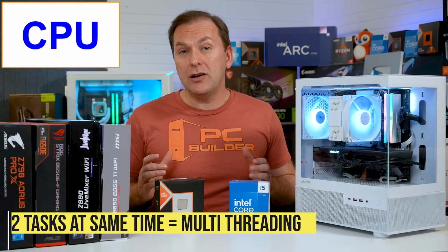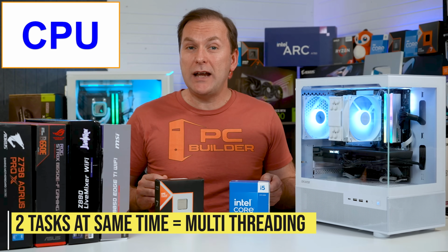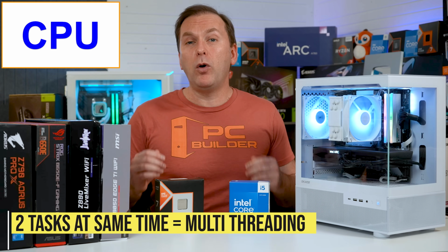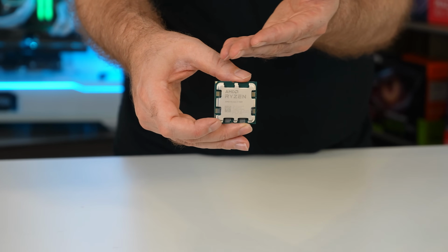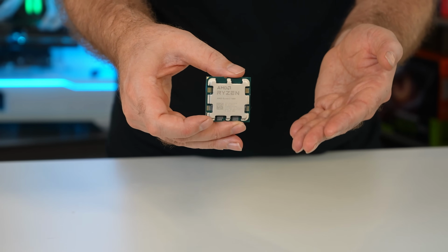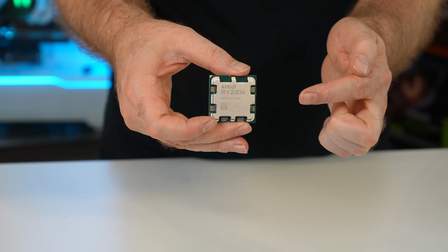Both AMD and Intel CPUs have cores that can do up to 2 tasks at the same time, something we call multi-threading. So when I say that the AMD Ryzen 5 7600 has 6 cores and 12 threads, that means it has 6 cores that can do roughly 2 things at the same time.